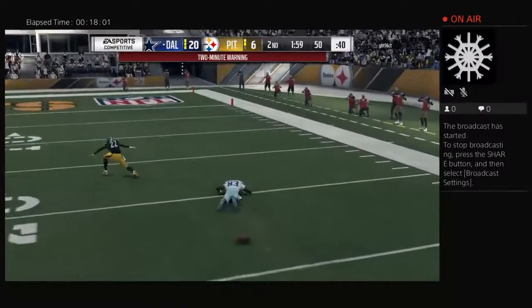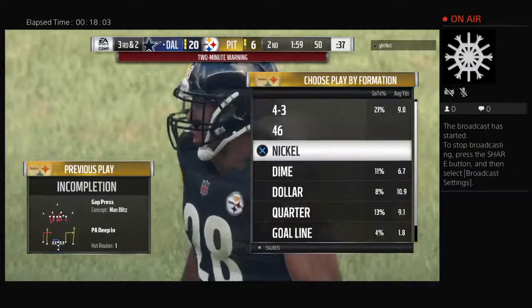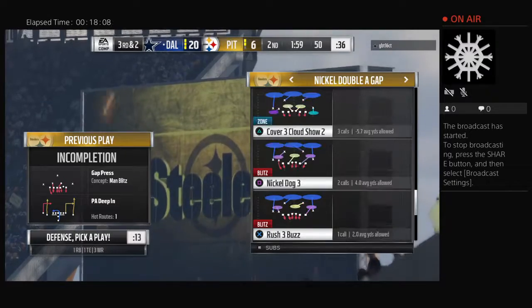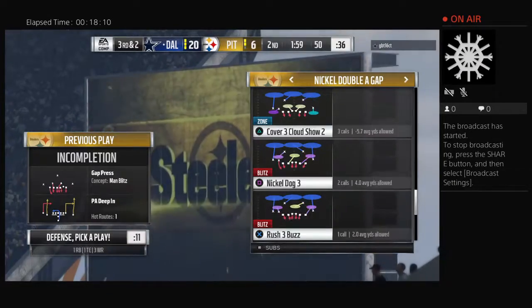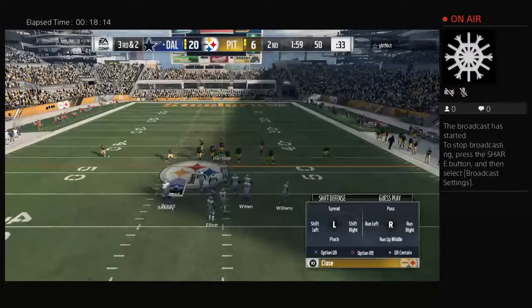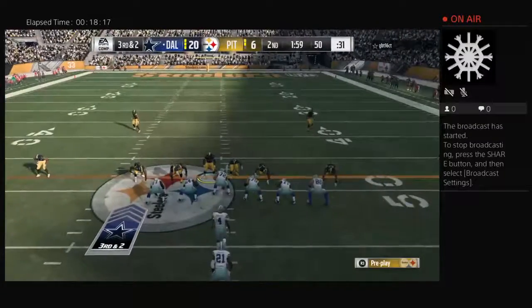And unable to connect on the long pass. It falls down incomplete. 1:59 to go in the first half. Back to Heinz Field after this. The Cowboys on third down. Just 1 for 3 thus far. Here it's 3rd and 2.